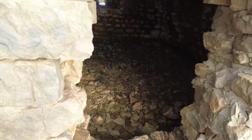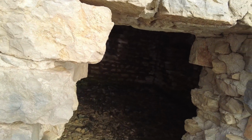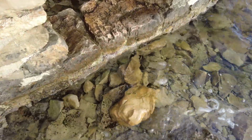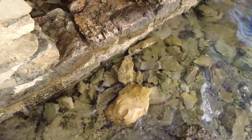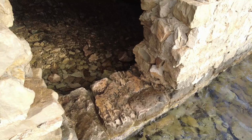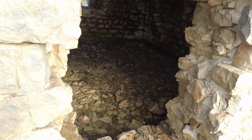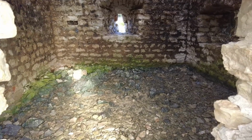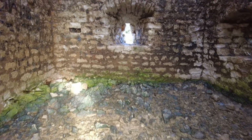Just in there. I'm actually going to go in there and have a little sticky beak without trying to fall in the water. These rocks are super slippery, but I think we'll manage. I'll turn off the camera in case I do fall. I don't want it to be on if I fall in the water. Okay, so I've managed to get in without falling, which is great.